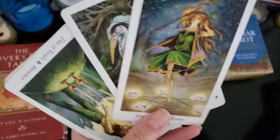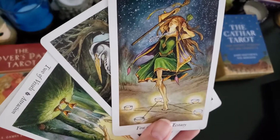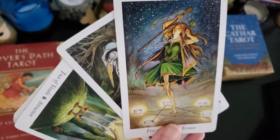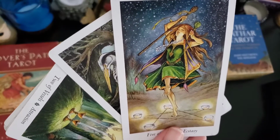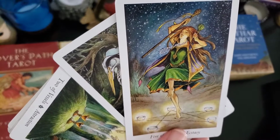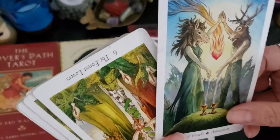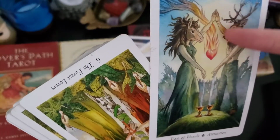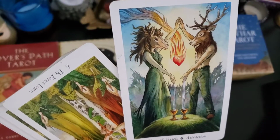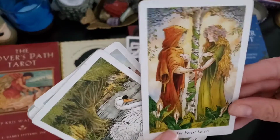This Five of Vessels I love because the Five of Vessels, normally there's the three spilled cups and then the two behind, but this is like her dancing in the center of a pentagram. Yeah, it's really interesting. Or how their hands are combined. The burning heart of the Three of Arrows is depicted here in the center. Like there's all kinds of really interesting connections.